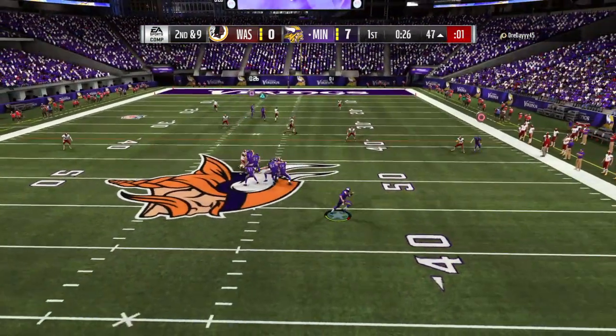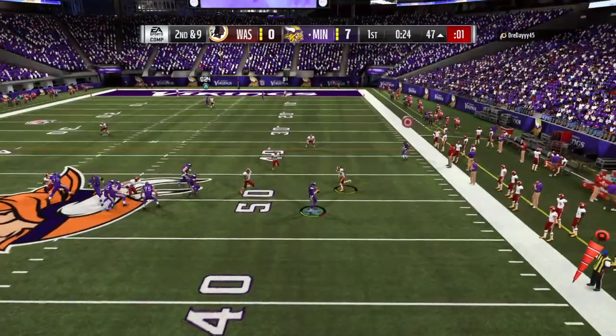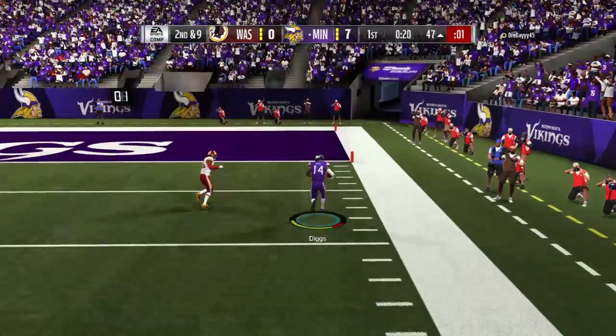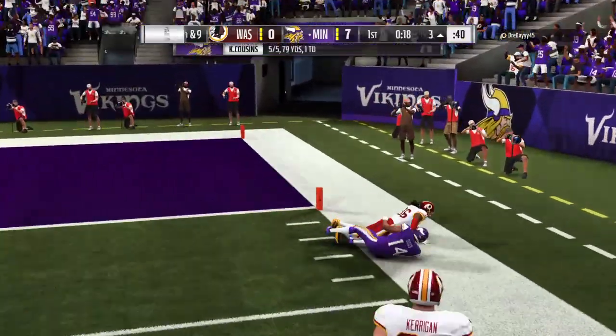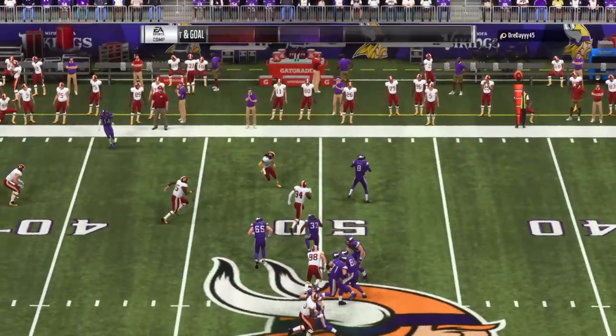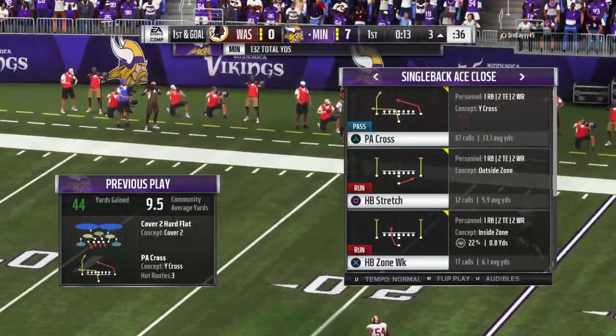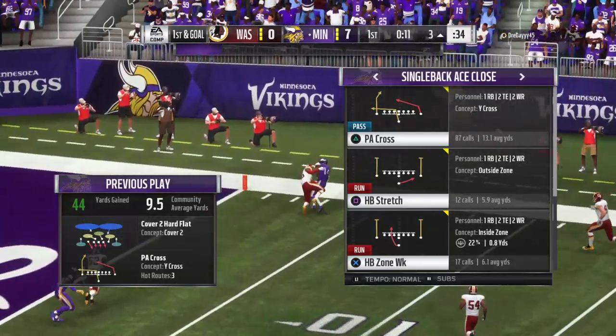Now Cousins escaping the pressure right. He's got it complete to Diggs, right side. And he takes it all the way down to the 3. Cousins finding Diggs on a big one. 44 yards.